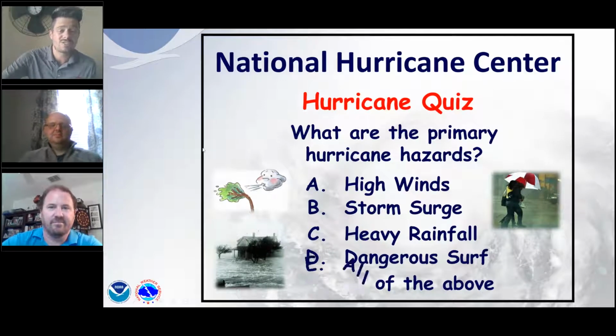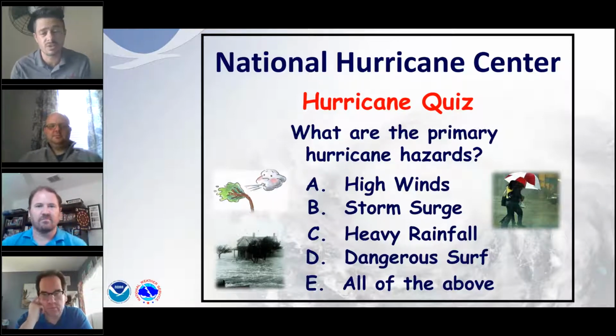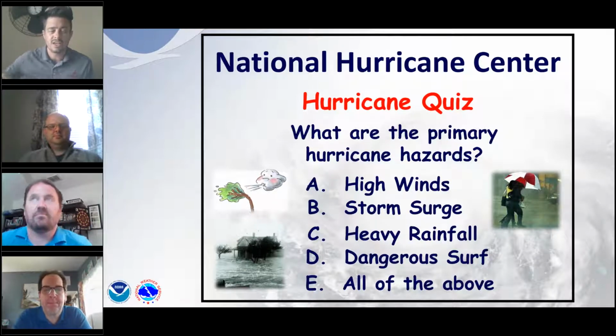So the actual answer is E, all of the above. All of those things you see there on your screen, the winds, the surge, the rainfall, and the surf, they're all important in a hurricane. We have to be concerned about all of those.